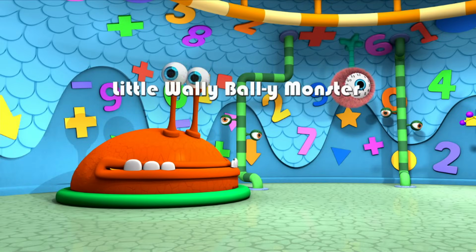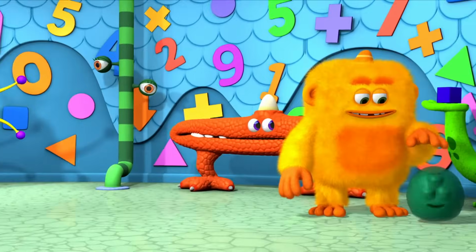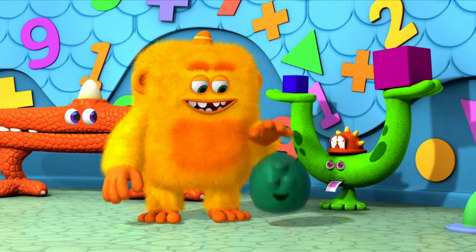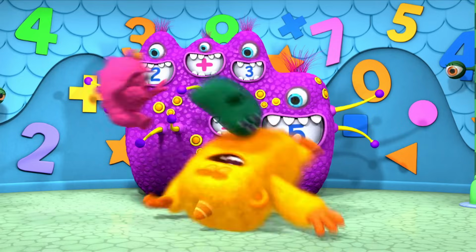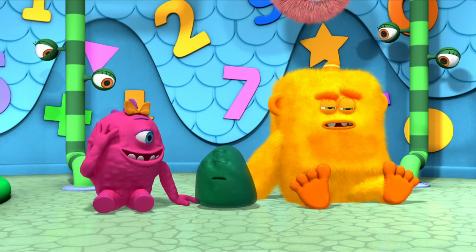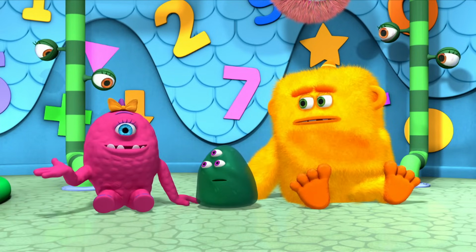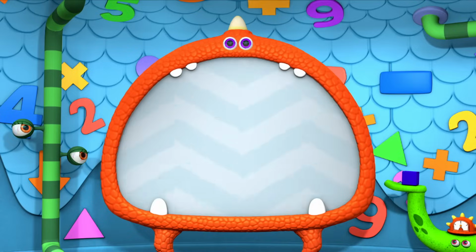Little Wally Bally Monster. Five. Six. Seven. Eight. Nine. Ten. The scream screen always surprises Goo. I like surprises. The scream screen!